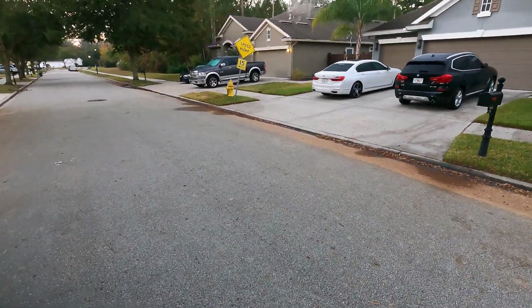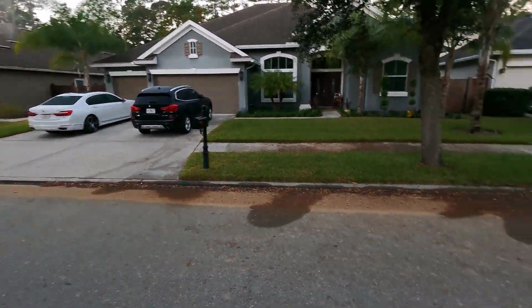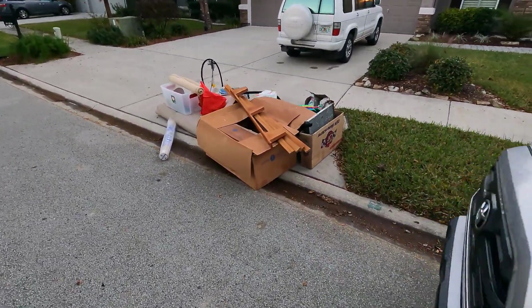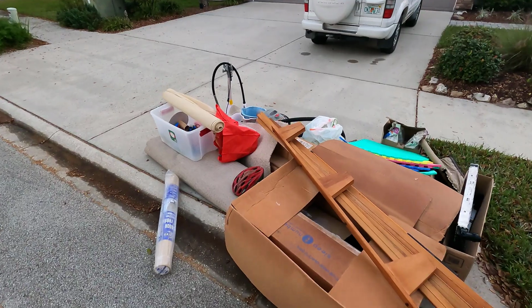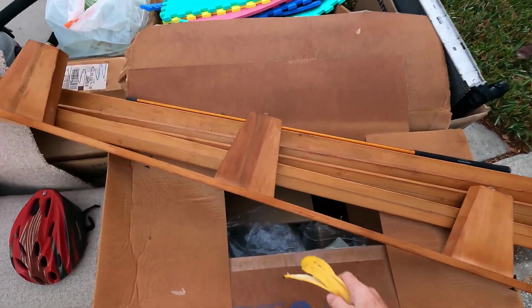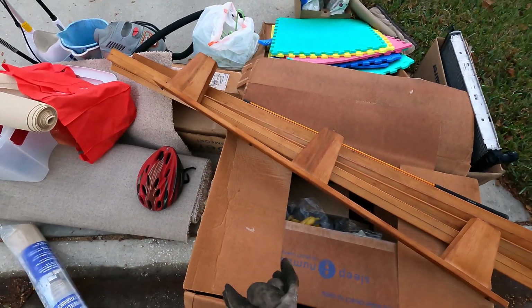Good morning, Shiver. It's a beautiful day, and we're on a mission to get stuff out of the trash and into a resale, reuse, or recycle stream. Looks like there's a few goodies here for us. I'm going to deposit a banana peel there. I don't think anybody's going to mind.